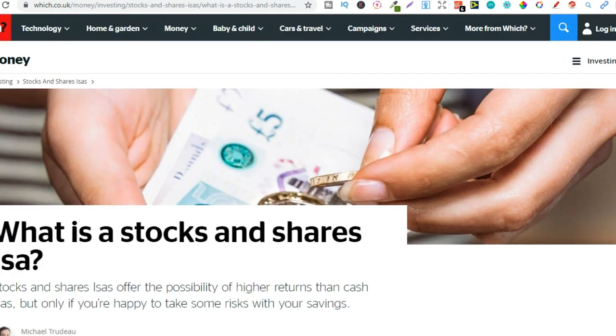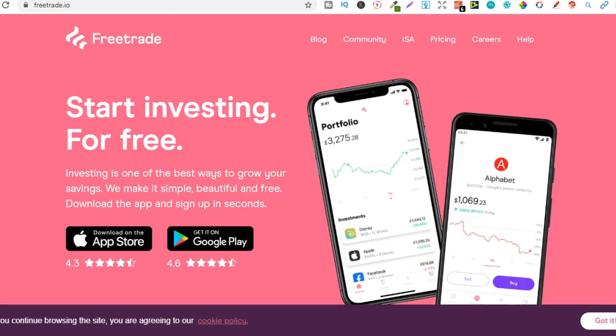Now, it's all well and good. You now know that you can invest in the stock market. You can do it through a stocks and shares ISA. But what companies out there actually have this feature? Now, there's loads of brokers here in the UK, but the one I'm currently using is called Freetrade. So why am I using Freetrade? Well, it's because you can invest completely for free. So most brokers in the UK, in the US, most brokers literally anywhere pretty much charge a fee for when you buy and sell stocks and shares. But with Freetrade, you can do that completely for free.